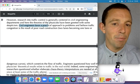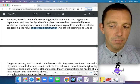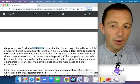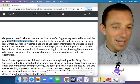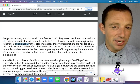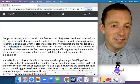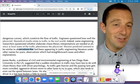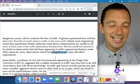Skepticism. Civil engineers favor a practical approach to problems and believe traffic congestion is a result of poor road construction, 2 lanes becoming 1, or dangerous curves, which constricts the flow of traffic. Engineers questioned how well the physicists' theoretical results relate to traffic in the real world. Indeed, some engineering researchers questioned whether elaborate chaos theory interpretations are needed at all, since at least some of the traffic phenomena the physicists' theories predicted seemed to be similar to observations that had been appearing in traffic engineering literature under other names for years, observations which had straightforward cause and effect.